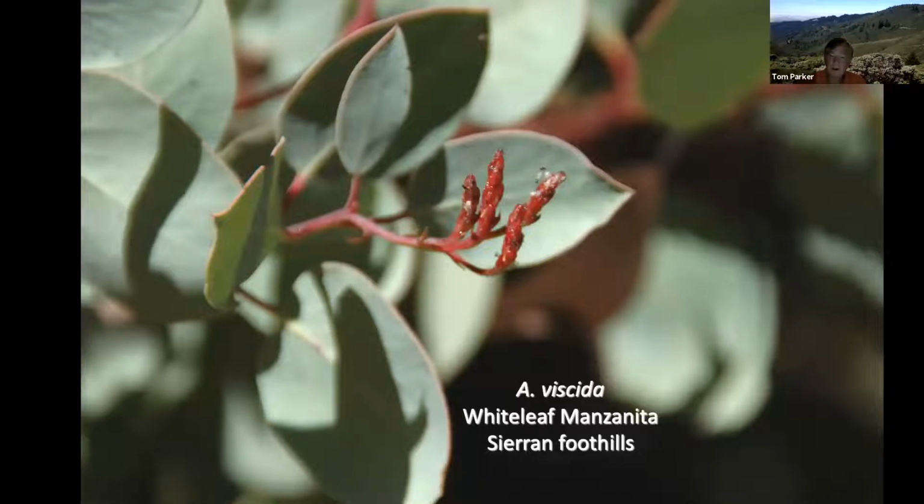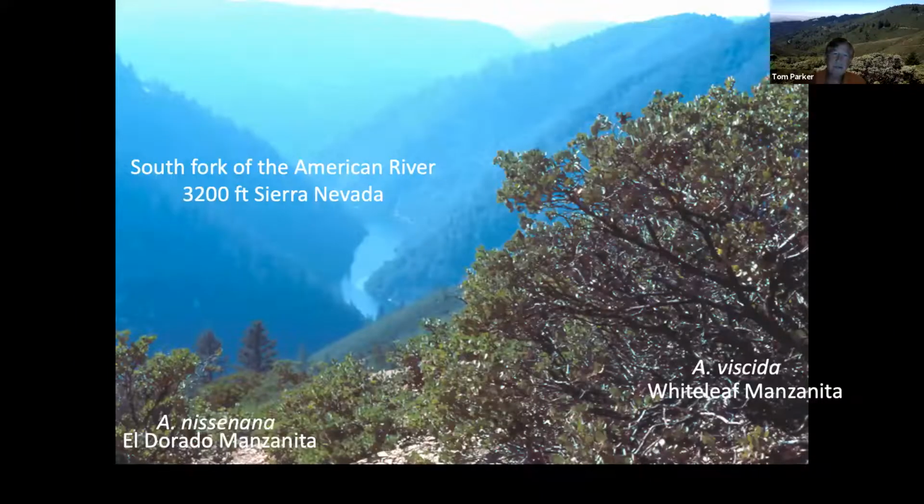And at lower elevations, the white-leaf manzanita, Arctostaphylos viscida. And again, now you can see the glossy inflorescence with the viscid glands on it that if you pinch, it'll stick to you. And over on the lower left, the Eldorado manzanita that looks like a little tiny Arctostaphylos canescens, the hoary leaf manzanita. And it's at a soil interface here with viscida, the white leaf manzanita on the right side.